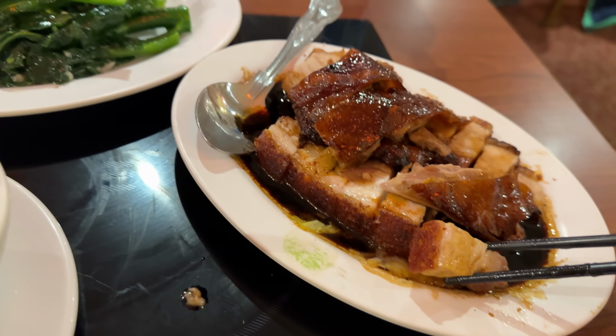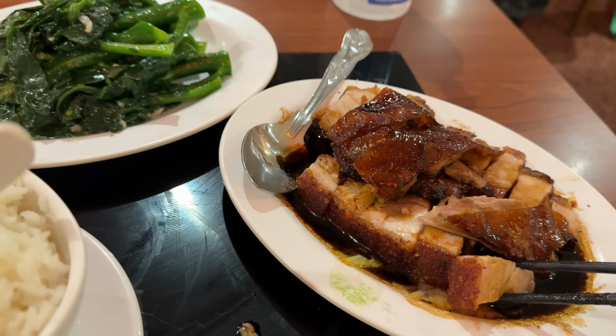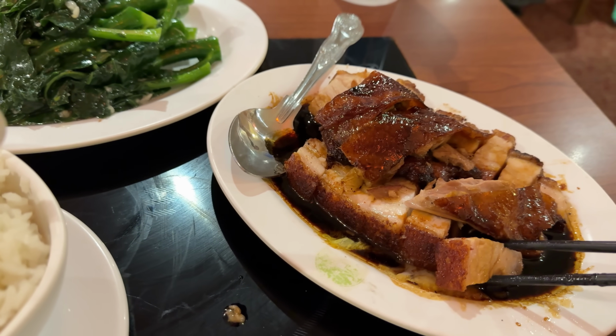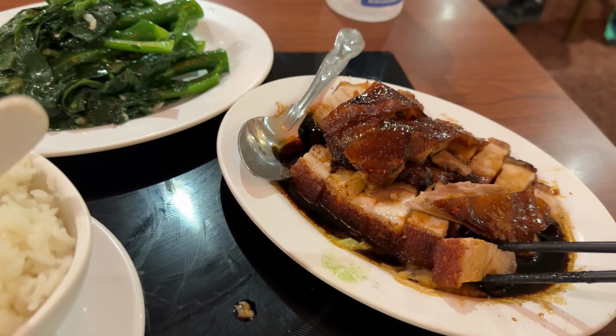There's a lot of meat here. You know what? I'm going to have to eat as little rice as possible to make room for everything else. I don't want any of this to go to waste, and I don't really fancy bringing it home in a doggy bag because I'll still be in the London area for quite some time. Anyway, wish me luck.